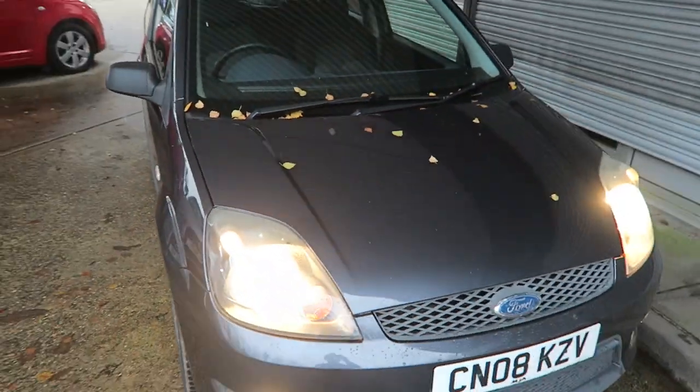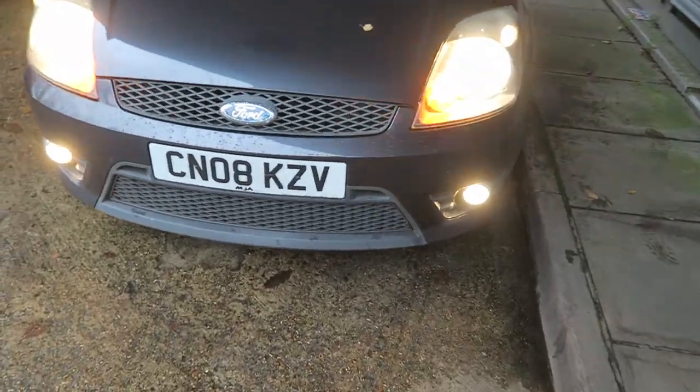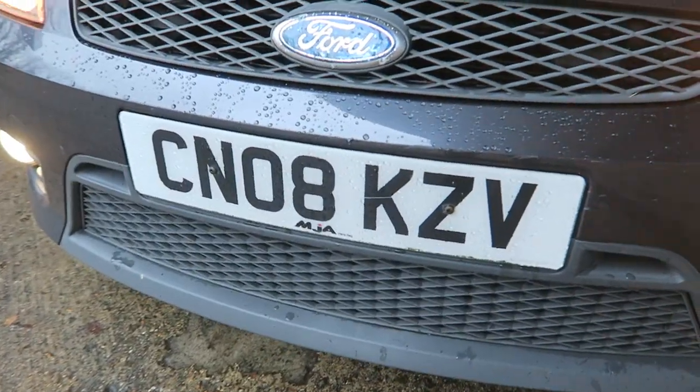Like, it's everything that I was gonna do to the car, but it looks really nice, and it was really nice to drive. So, like I said, it's 2008. Well, it's 2009, but it's an 08 plate. But yeah, I do like it.